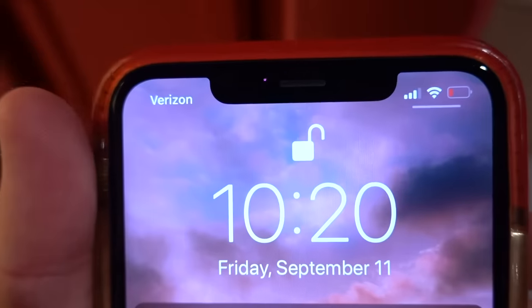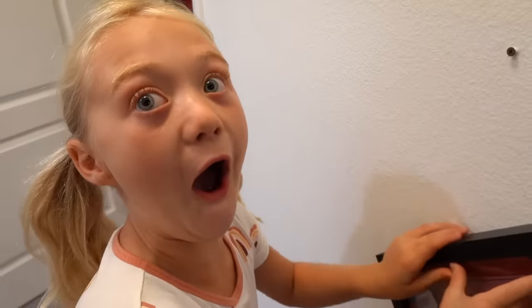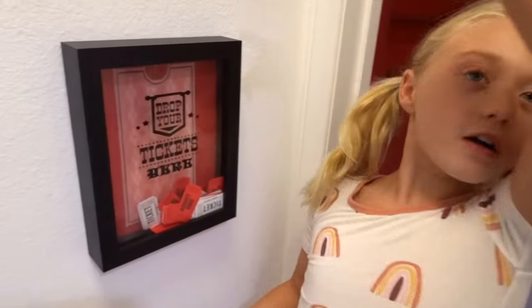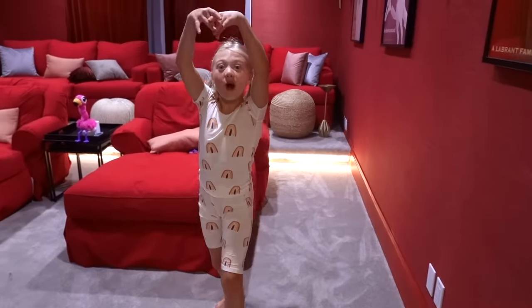Okay, so it's 10:20, a few hours later now, and we're gonna give you guys a tour of the movie room because we never did. Oh my goodness! Well, don't break the movie room. Okay, so first, whenever you walk in, you see the movie ticket box. And that's the real movie room thing. Okay, then you come in. Woo!